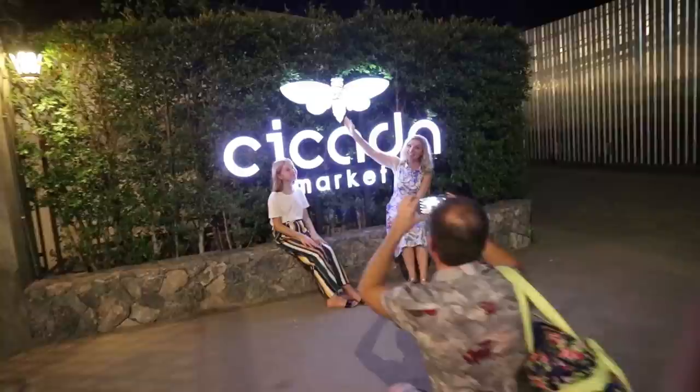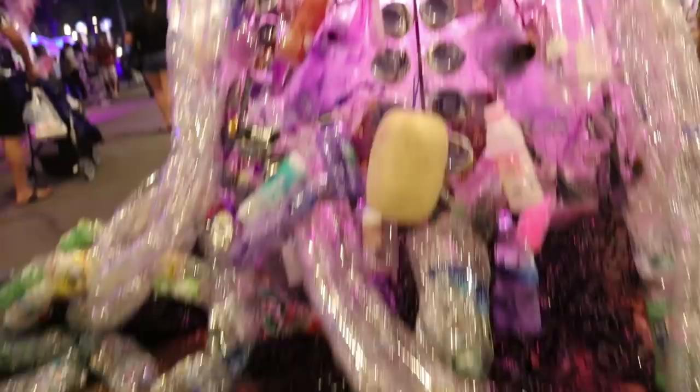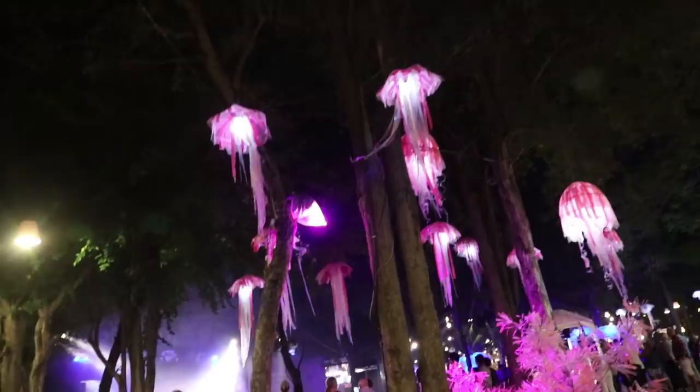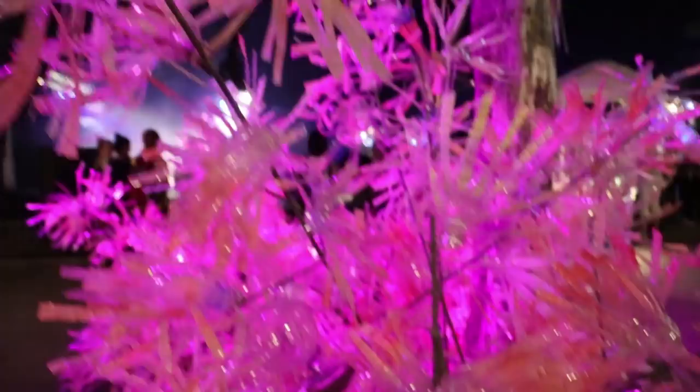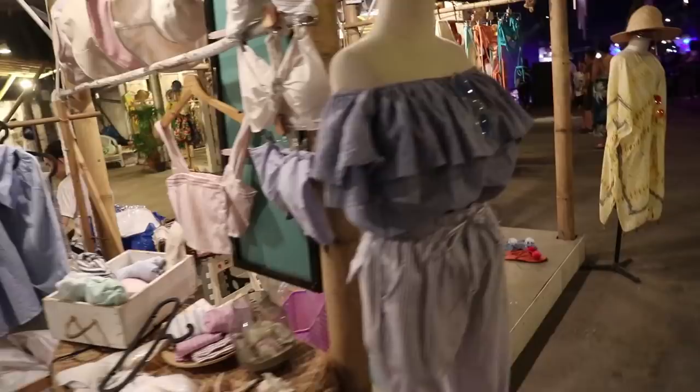It's a very funky market. Lots of recycled products used here. The octopus here is all made out of recycled products, as are the jellyfish. And the coral over there is all recycled bottles. The shops are mainly made of bamboo and grass, it seems. It's kind of a boutique market. Lots of original products, people who are designing their own clothes and stuff, and another big food section.